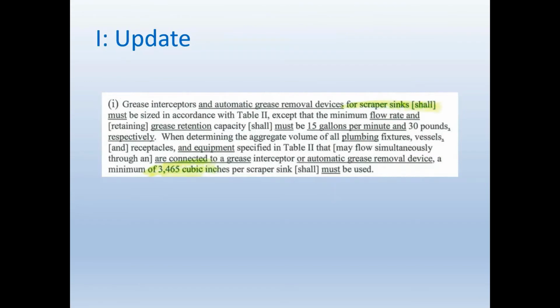Here's the new way. So it adds in, again, 15 gallons per minute. That's the new addition instead of just saying 30 pounds. But it also shows you that the minimum cubic inches, again, is 3465. So there's not much change other than it's now listing gallons per minute. So that's good to know. Going back here, scraper sinks. I'm not sure why that was highlighted because the old way said that as well. So not much change here other than the gallons per minute was added.